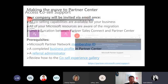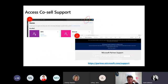So with that, how do you access co-sell support? There are two effective ways to access support. One is within Partner Center: at the top here, you hit the question mark and that allows you to contact support. The other one you should be more familiar with, which is partner.microsoft.com WAC support. The great news is that those go to the same support team, so you can go through either door, so to speak, to get help and support for co-selling in Partner Center.